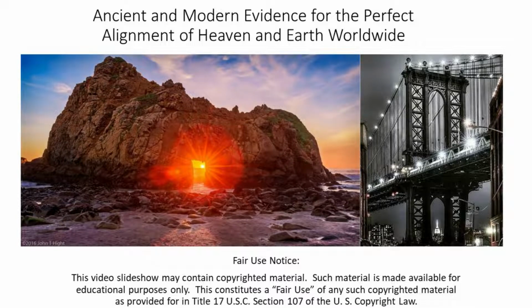I am dedicating this video to feature the many examples I have found of symmetry, proportion, and alignment around the world through archways and openings of not only architecture, but what are called natural features as well. My name is Michelle Gibson.